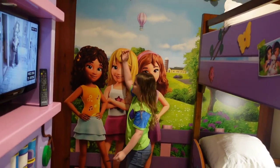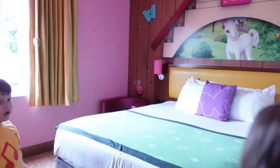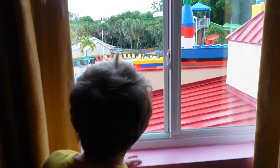Lots of pink and lots of purple. It was a little bit more of a simple style, but still really cute. And I liked the wall against this main bed here with the horse, kind of like Mia's riding adventure in the park. We've done 2 years of the Lego Friends weekends, and I do hope they bring them back.